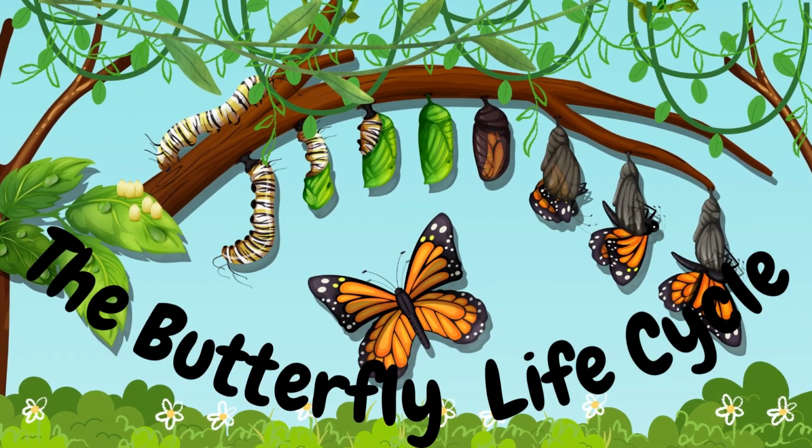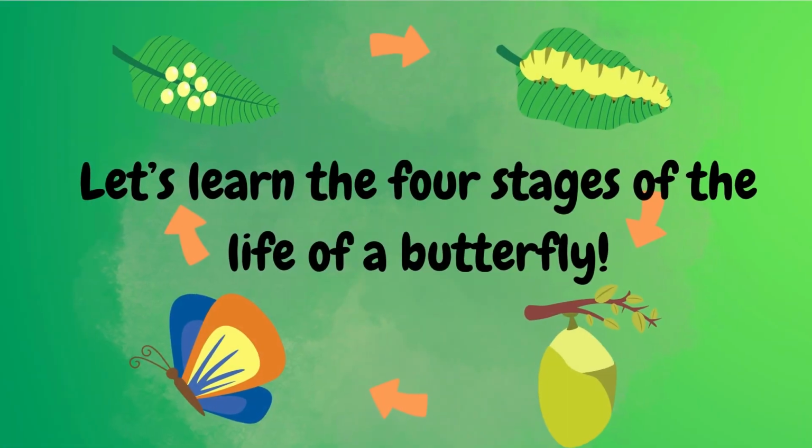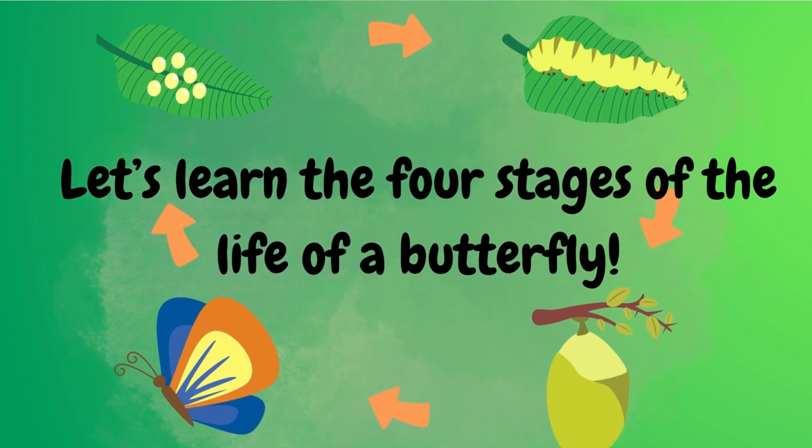Butterfly life cycle. Let's learn the 4 stages of the life of a butterfly.